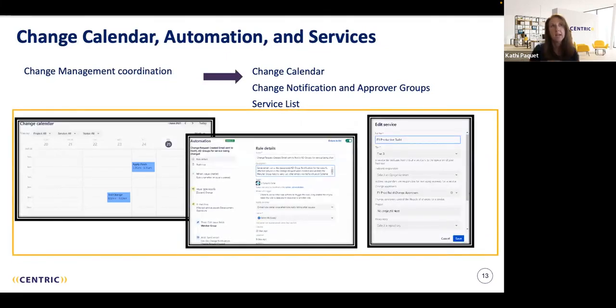Then around change management, we did a lot of changes or modifications there and made it a lot smoother. We had the change calendar automatically populate with the change request information, which is a really nice tool within JSM, because you have a lot of flexibility of dragging and dropping that within that calendar's UI.